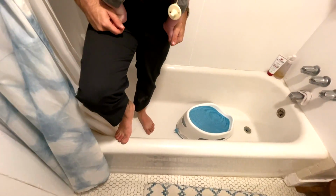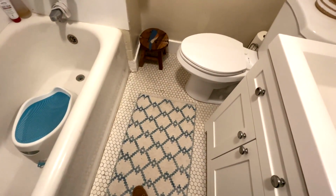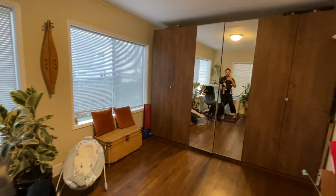And then this is Monty's little bather thing. We're using a rug that we had in our old place. Okay, so now Jason is going to show you our other back room. The office. Yes, basically the office. Yep. So here we go.